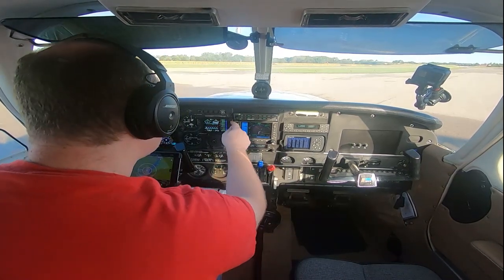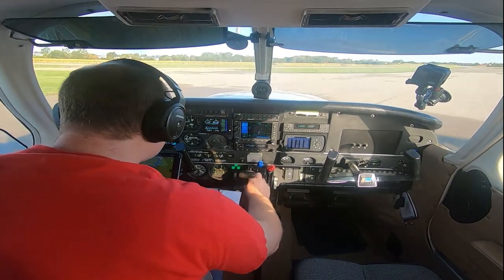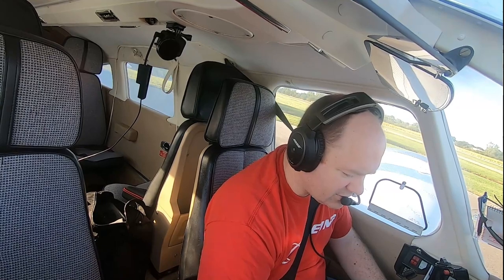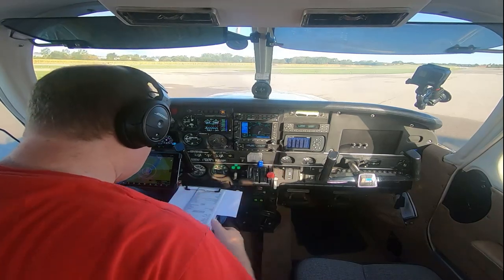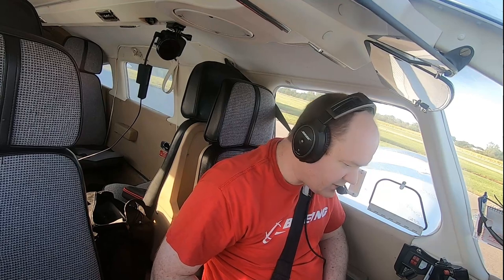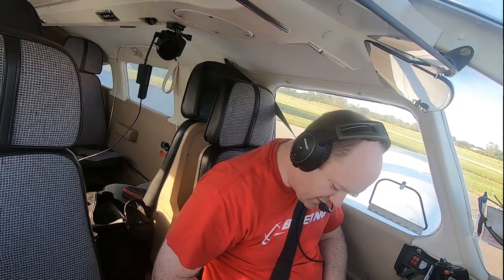Good. Green, green. All the temp and oil pressure. Pull it to idle, make sure it still runs. Still runs. Lean it out. Okay, we did the mags, the prop, the air, the vacuum. Vacuum is over there. Fuel pressure, amps, oil pressure, oil temperature, throttle. Alright.